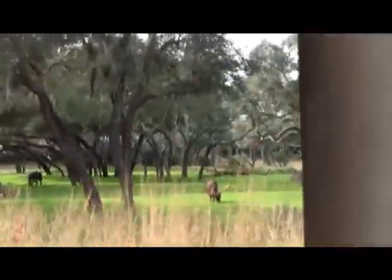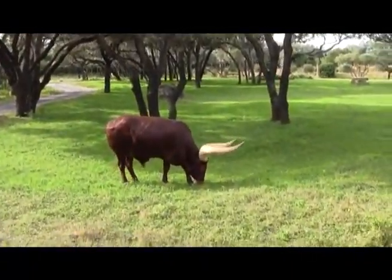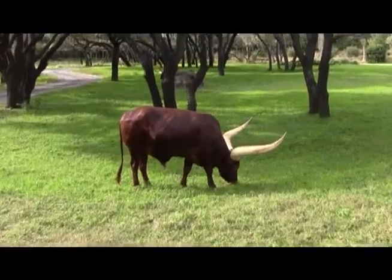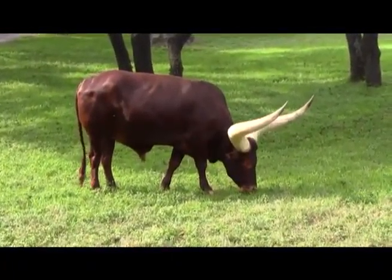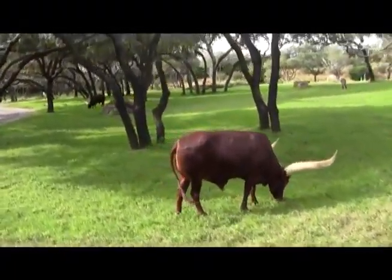These are Ankole cattle, also known as Watusi cattle. That name comes from the Watusi tribe, which was the first tribe here in Africa to domesticate these animals. Their horns will grow between 5 and 6 feet long, and they'll be around 20 inches at the base. Yeah. Now you can tell which one's the alpha male because he's going to have the largest horns.